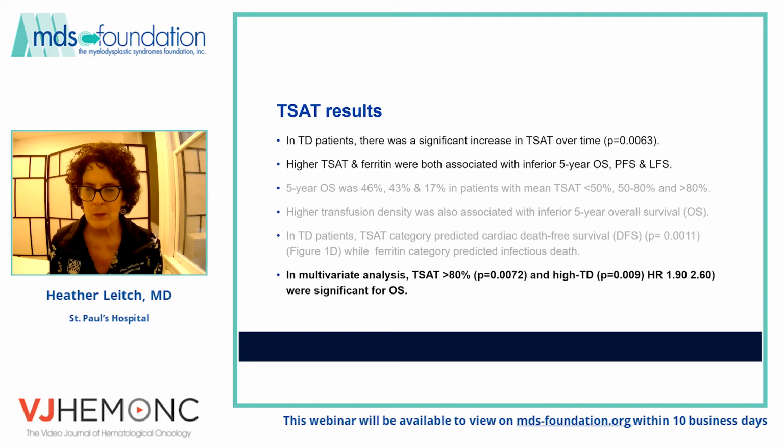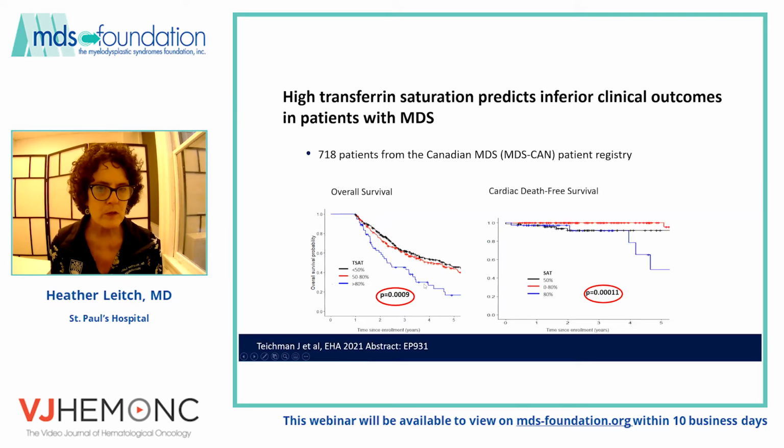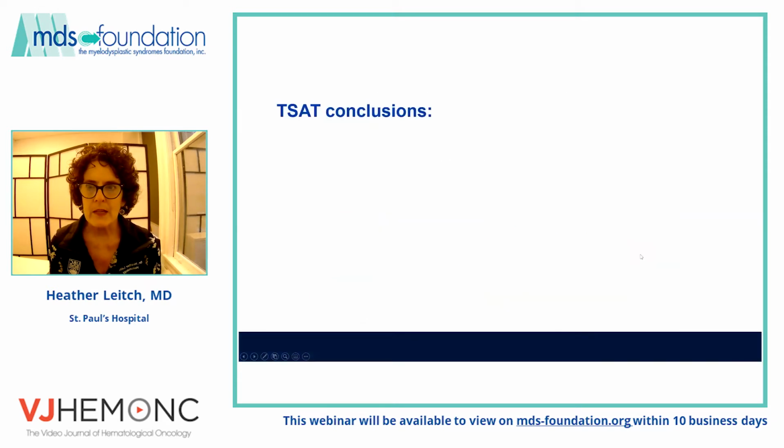And in multivariate analysis, TSAT over 80% and high transfusion density were significant for overall survival. So here's the overall survival curve, and you can see that those with a transferrin saturation over 80%, which indicates the presence of oxidative stress, has significantly worse survival, and importantly, also worse cardiac death-free survival. Why is that important?